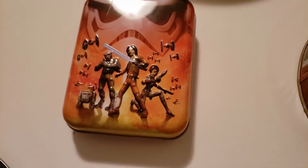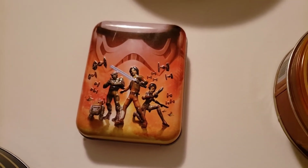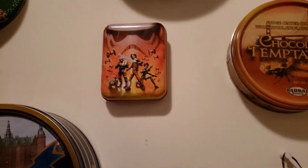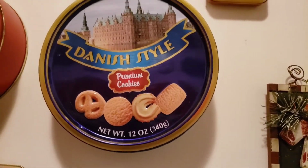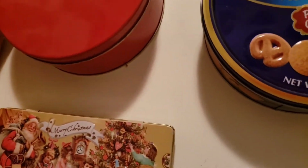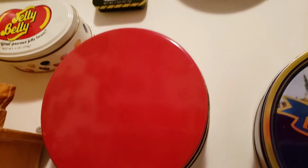I got that from Dollar Tree. Yeah. I just noticed the stormtrooper in the background. Okay, and then just the typical Danish style. I probably won't put any more of those on there. Well, depends on what the decoration is. This is just a plain red tin can. What else? Oh, let's see.